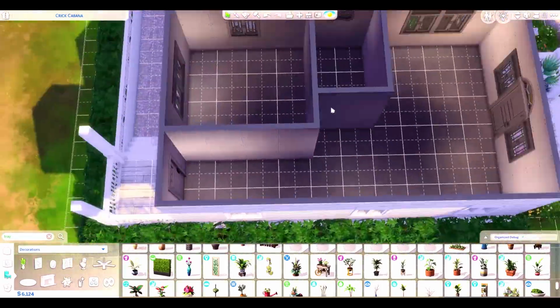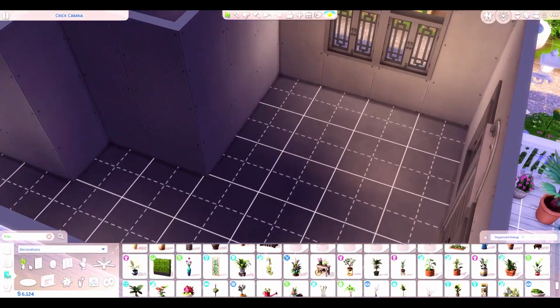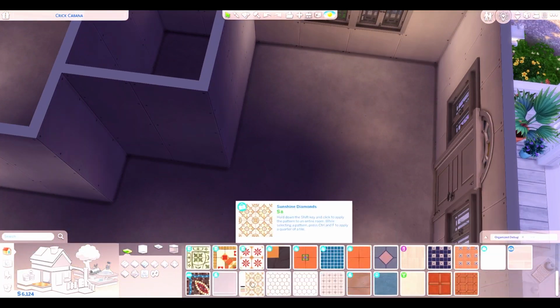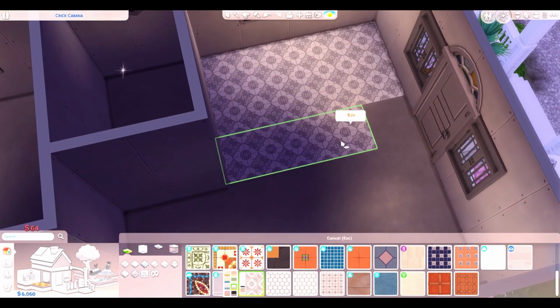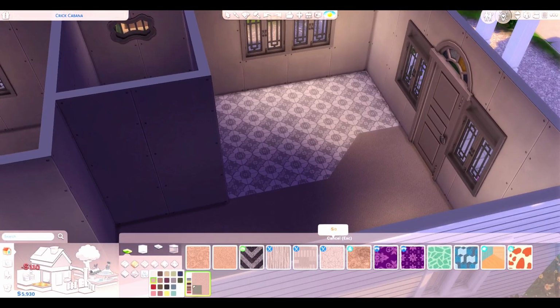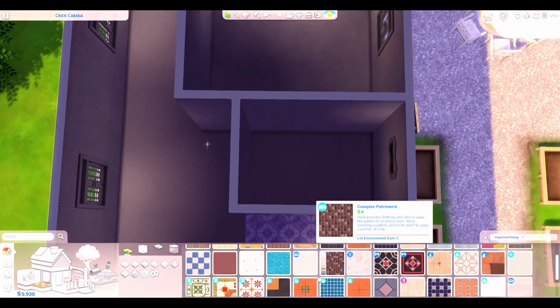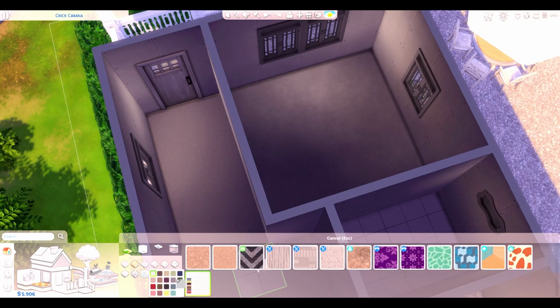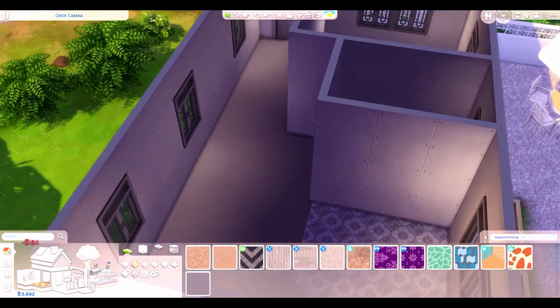This is the second part of the save file build that I did for Dorris Lister and her home. In this video, it shows just the speed build of the interior, the renovations, what I did inside, and the kind of vibe that I went for. The main vibe within this house is that older vibe.